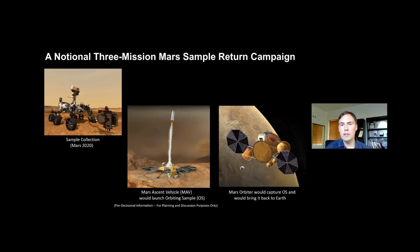There would be yet another spacecraft, an orbiter, that would rendezvous with and capture the orbiting sample container. Then that spacecraft would return to Earth and deploy a small entry vehicle that would land on Earth with the samples safely, all very carefully contained to make sure that everything is completely protected from any possible contamination both ways. That's a string of an amazing set of events that needs to happen.